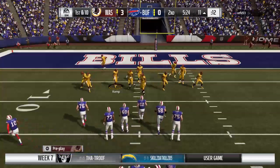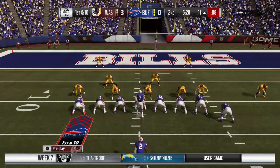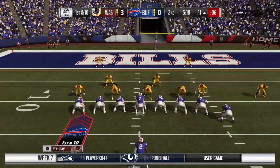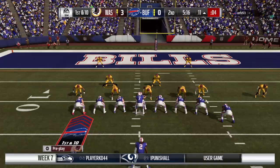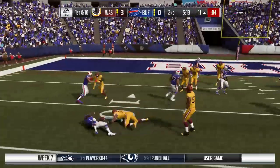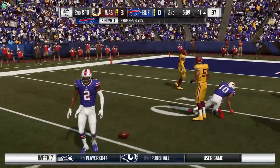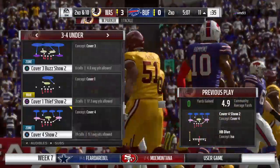First trip to the red zone for the Bills. They've got a 1st and 10 at the 11. And they'll go ground game here with a tailback, looking for a crease, can't find one. Stopped at the line of scrimmage. No gain on the play.